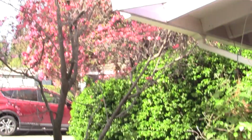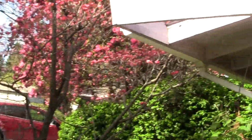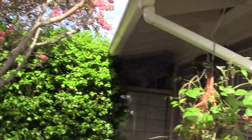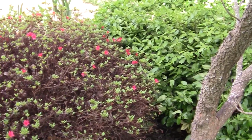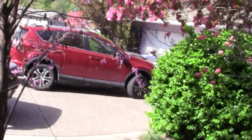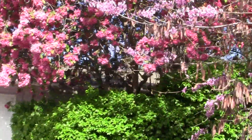And of course you can see the trees, they're starting to bloom. These will bloom just for a little while, like a week, and then they fade. This is a really nice clematis right here. Oh, look at these. All these little tiny flowers on the little bushes. That's one thing about being retired or slowing down, is that I have more time to smell the roses.